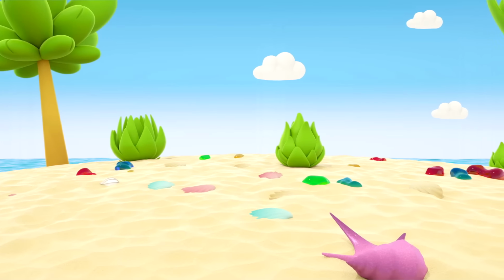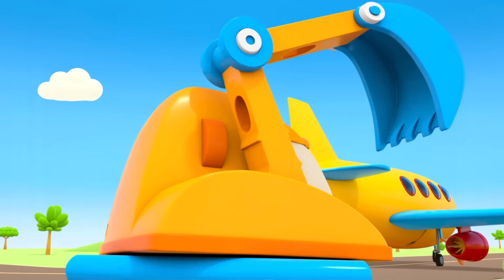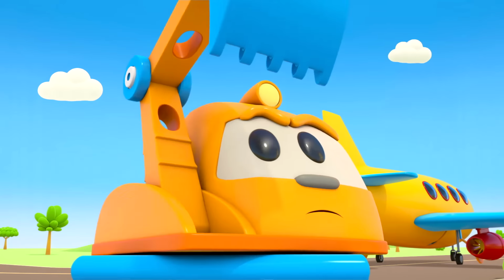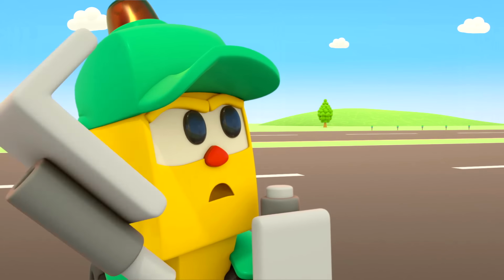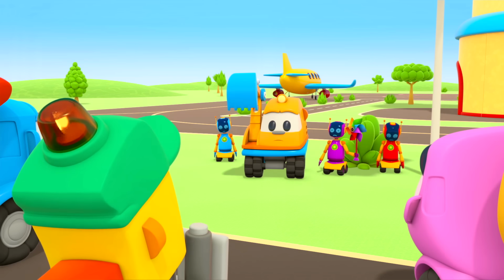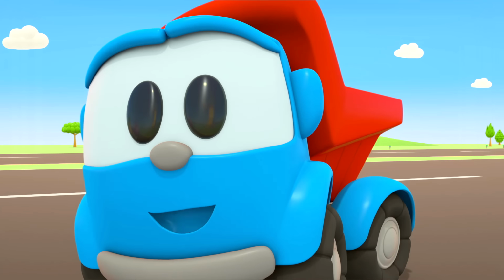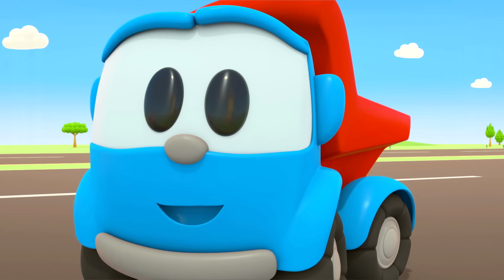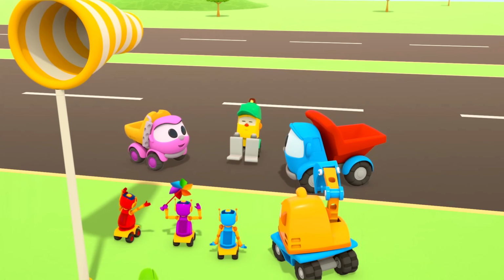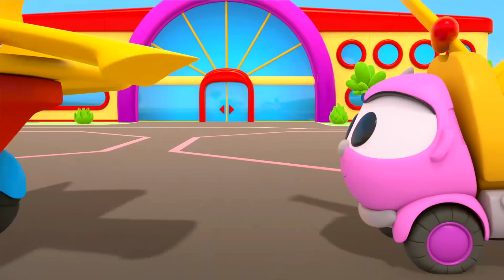Everyone's already rushing to the plane. There is no point in rushing. Why's that? But there isn't a landing strip on the island. The airplane won't be able to land there. Then we'll build a seaplane! Hooray! The seaplane doesn't need a landing strip. It can land right in the water.